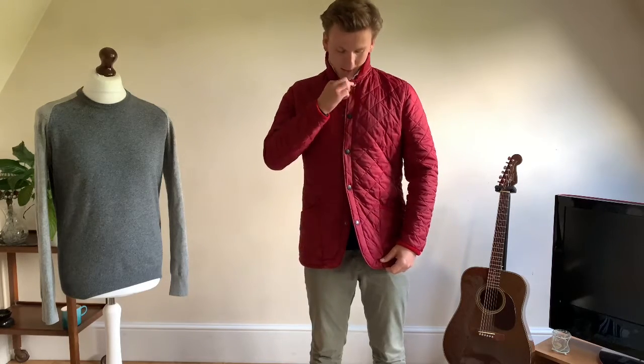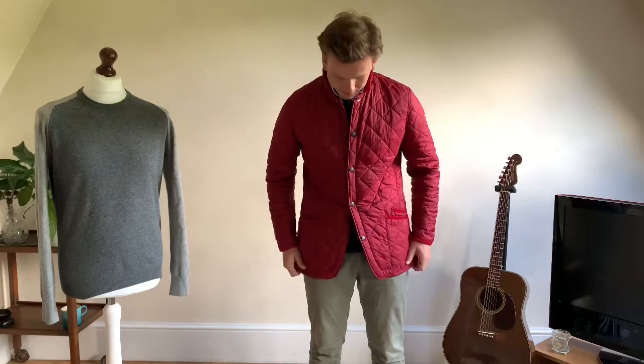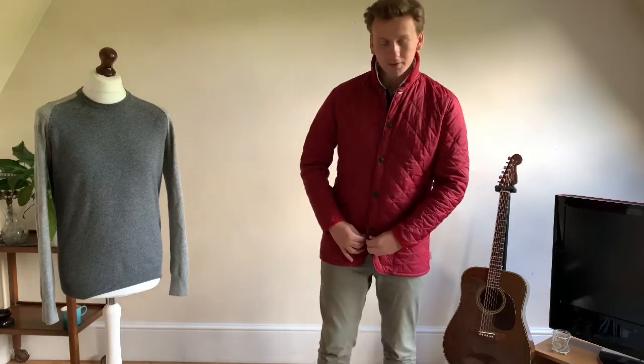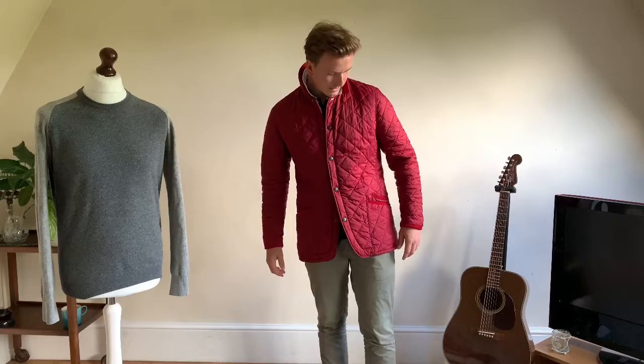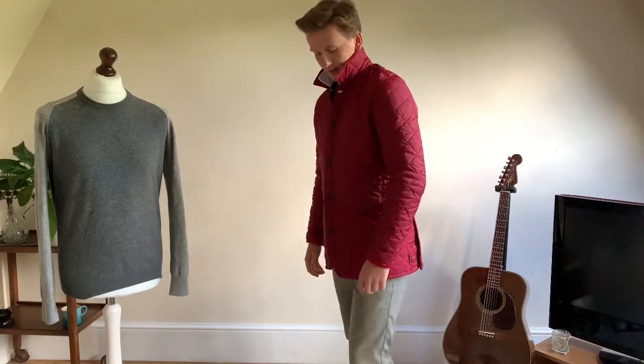Then you have the poppers that come down, and just like with anything, it flares out at the bottom if you don't undo the bottom button, so it just adds a bit more elegance to it. The same thing undone, it has the same shape.